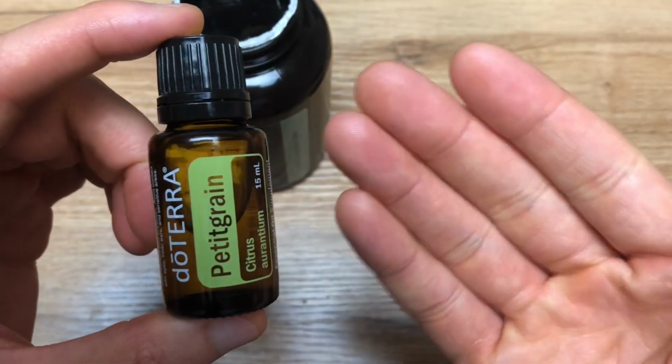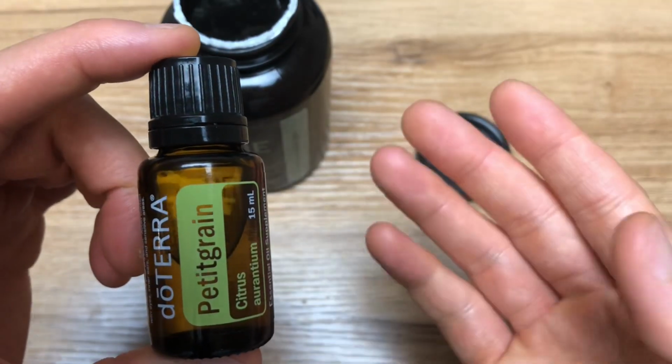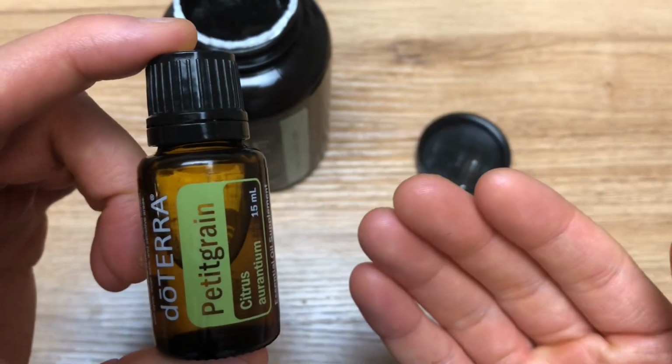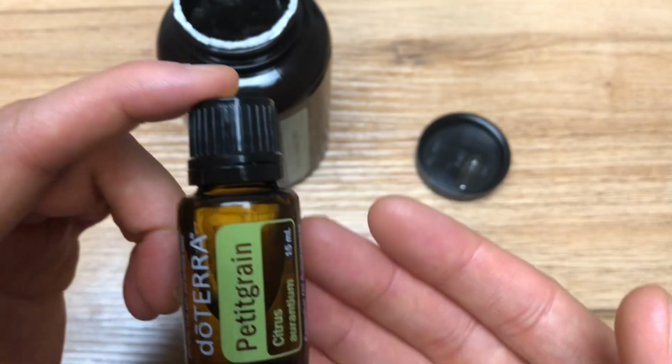And then you can also diffuse 2 drops each of Petitgrain, lemon, and lime oil in an 8-hour diffuser, like doTERRA's Aroma Light diffuser, or you can choose the Lumo diffuser from doTERRA, and this will help to clean the air and uplift the mood.